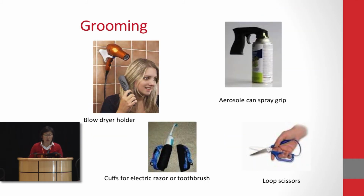This page shows grooming aids. The blow dryer holder that affixes to the wall is hands-free. The aerosol can spray grip, for those of you who use hairspray or any other kinds of body spray, instead of pushing that little tiny button, lets you use a larger movement, using larger, stronger muscles perhaps, to activate it. This picture of the cuff with the electric razor doesn't require grip, but you could use an electric toothbrush or razor in that. The loop scissors at the far end is something that requires hand movements versus finger movements.